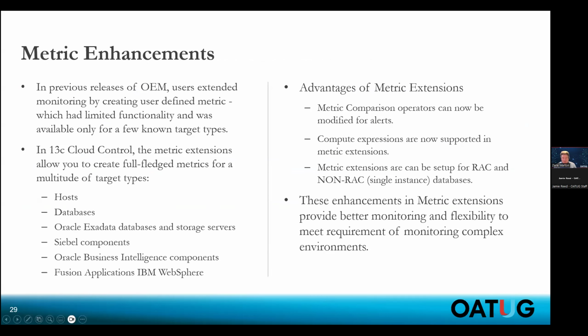Some metric enhancements in the current release. They used to extend monitoring by creating user-defined metrics, which had limited functionality and were only available for a few target types. In 13C Cloud Control, the metric extensions allow you to create full-fledged metrics for a multitude of target types, including hosts, databases, Exadata databases, and storage servers, Cybele components, Oracle Business Intelligence components, Fusion applications, IBM WebSphere. There are new metric comparison operators that can now be modified for alerts, and compute expressions are now supported. Metric extensions can be set up for both RAC and non-RAC databases.